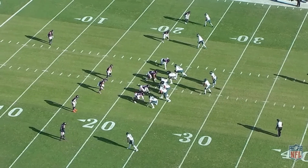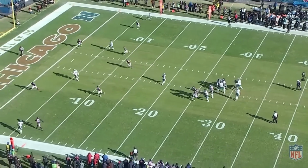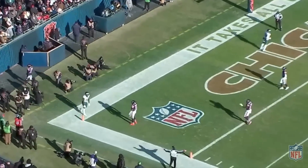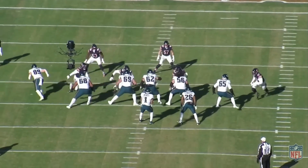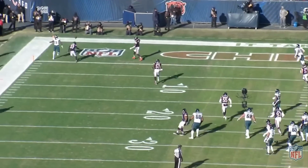Next one here, 2nd and 17. This is a missed touchdown opportunity for me. Bottom of the screen, all go, 2x2. The logo, if you will. Really trying to get a 2-on-1 on number 9, the safety down here. It's a tick underthrown. That's the reality of it. Again, maybe he could be lined up a little bit easier.